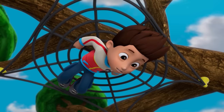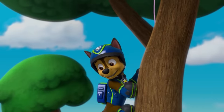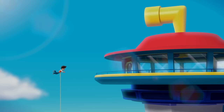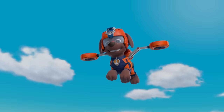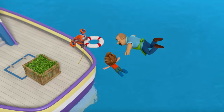Pups, first we've got to get some other pups back at the lookout. Let's hustle. PAW Patrol ready for action, Ryder, sir. Okay, pups, we need to work fast. Zuma, I've got the perfect job for you. Hi, Captain. Can I borrow your life preserver? Certainly. Grab on, dude.